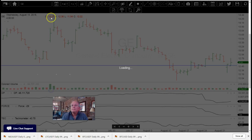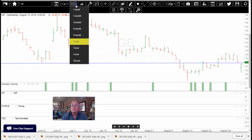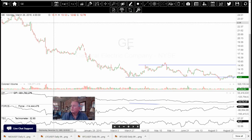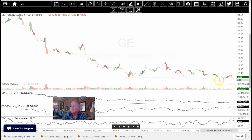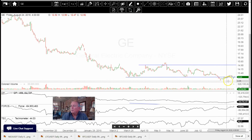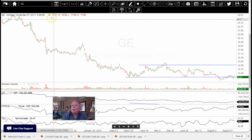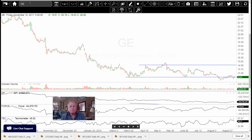General Electric, been a very poor performer. We were throwing around the idea maybe this was some accumulation. We did come down here and make a spring. We have tested it on a little bit lower volume. We are overbought on the technometer, so one that I'm anxious to see how it acts if the wave does pull back here. If this one can hold in with some wave weakness, that might be one you want to look at being long.